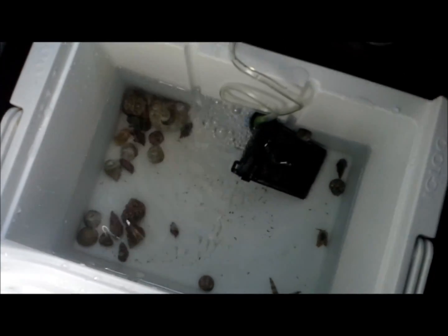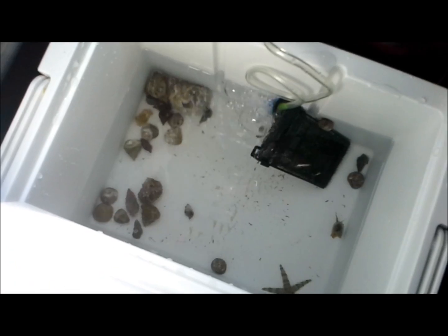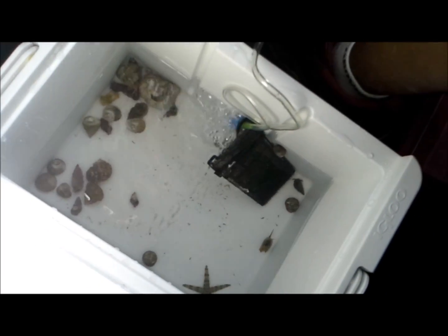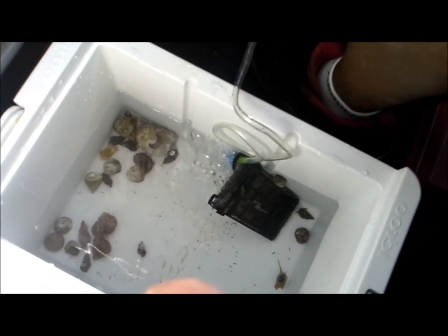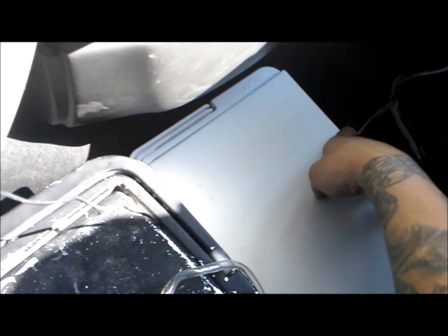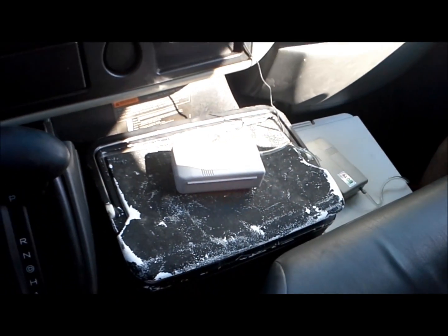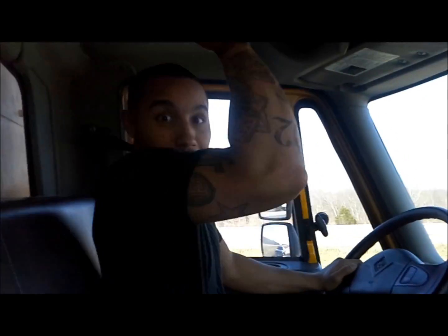Then also, same thing, got my invertebrates. They're all inside there. They seem to be doing good. And another piece of sponge filter in there with the air stone. So, about to start making this trip. Alright, so here they go.